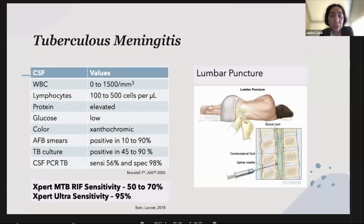Okay. We have to do lumbar tap to test for TB meningitis. So you have to refer to someone who knows how to do a tap. In Metro Manila, we usually refer to a neurologist. In some sites outside Metro Manila, I know that general practitioners can also do this. And we can send the specimen for expert, okay? Expert na ngayon ang recommended test for CNS TB because it has a faster turnaround time.